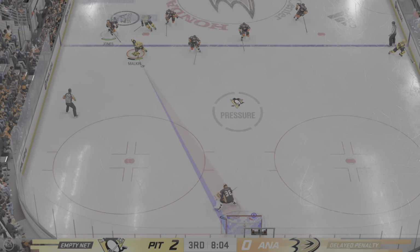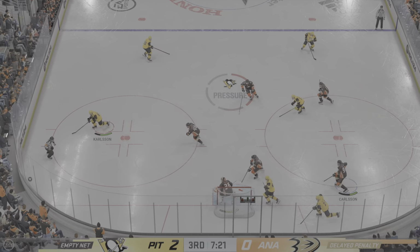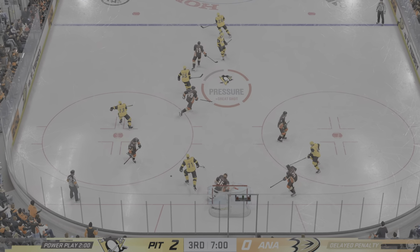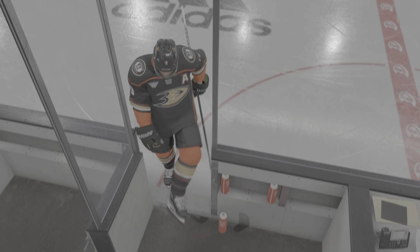Unable to reach that one. Carson's been brought down, and we're going to get a penalty here. Oh, and he denies it with a fantastic stop there. One thing's for certain, he is not a perimeter player, James. He's not afraid to fight for the tough areas of the ice because he can rely on his strength and his power. He can be pushed, he can be shoved, but you know that he's going to stay upright.